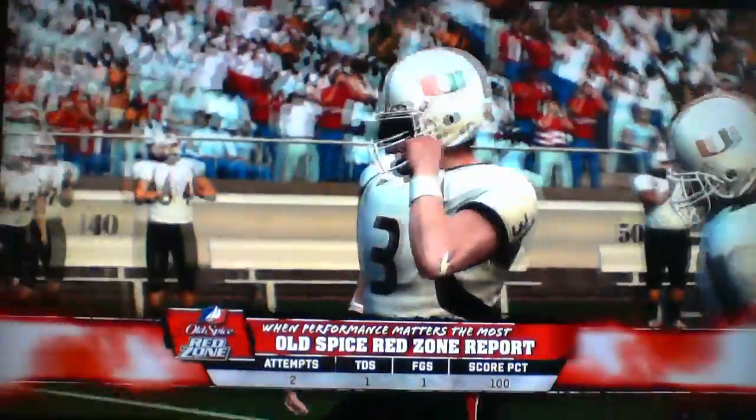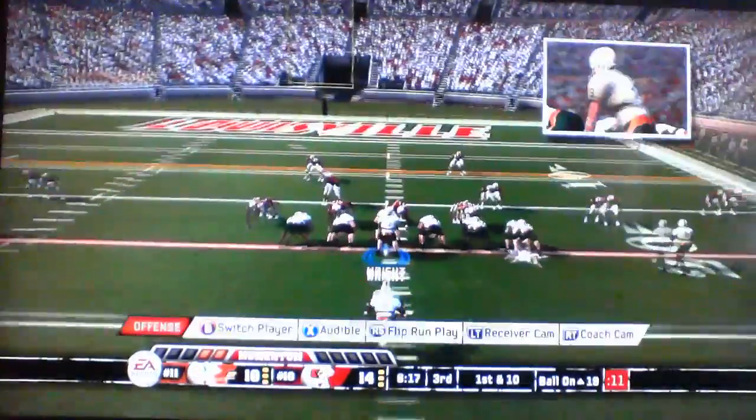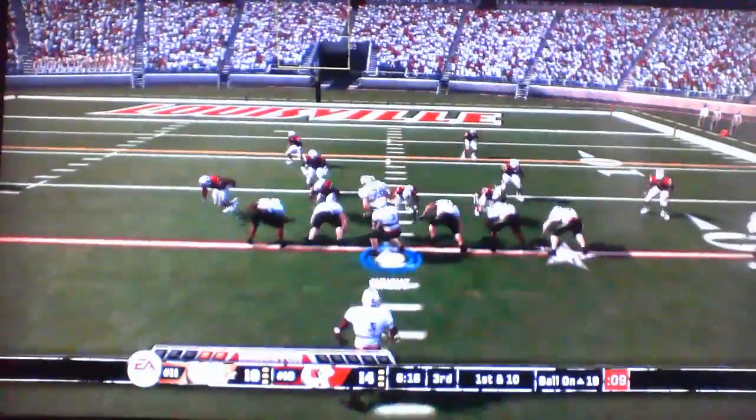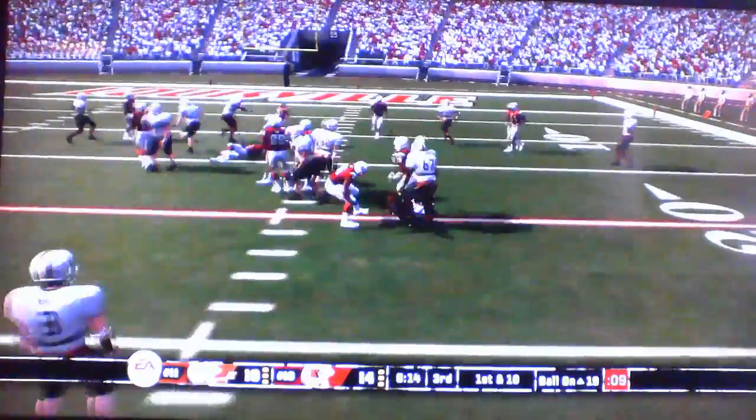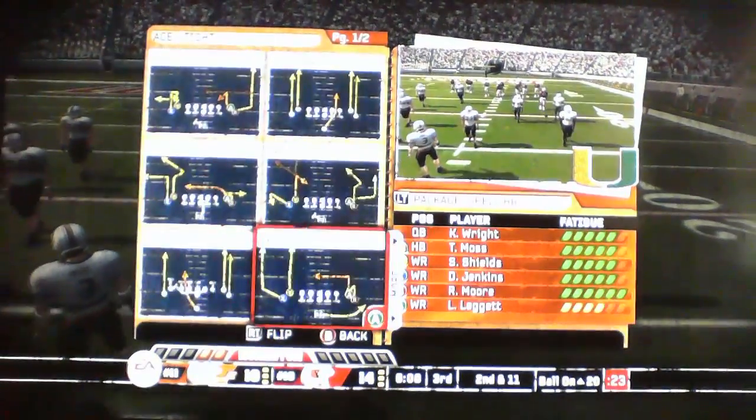100% in the red zone. I like that. I want to try to keep a 90-plus red zone percentage over this season. Oh, James gets knocked down by the line.